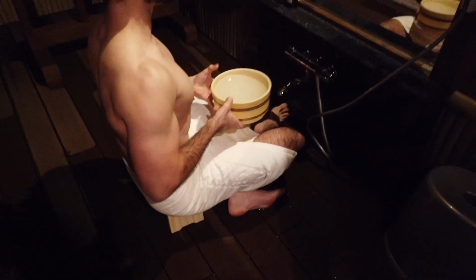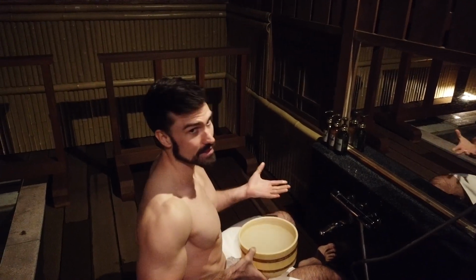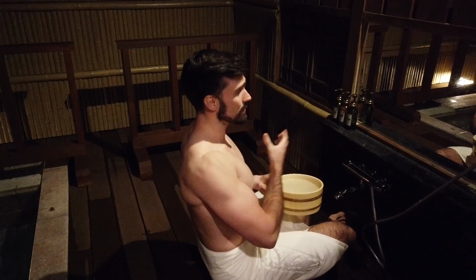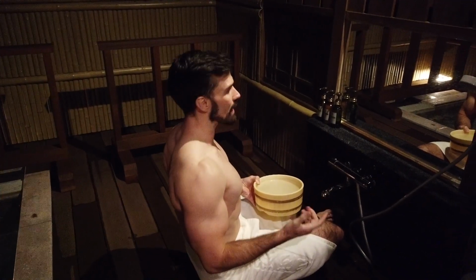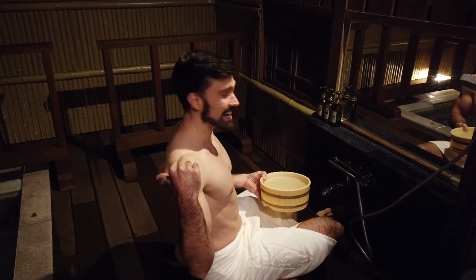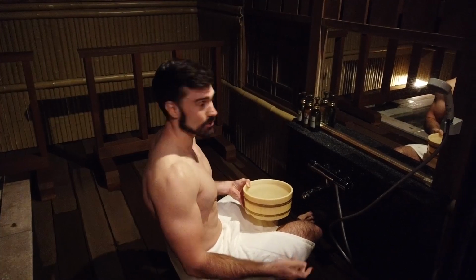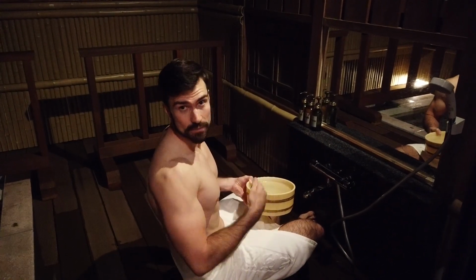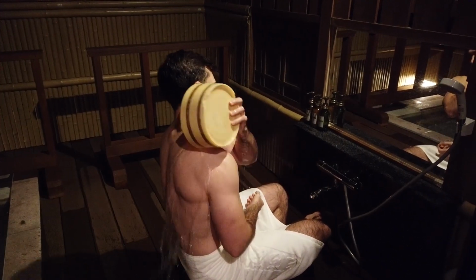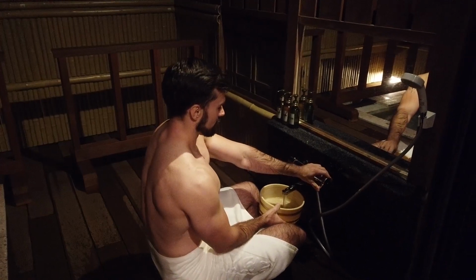Now, you start by generally getting yourself nice and wet, and when you wash, obviously, like you would wash normally, you start at the top and you work your way down. Now, if you're in a larger onsen or in a larger public bath, there's going to be people sitting next to you on either side, and probably people sitting behind you at one of these stations washing themselves. So be careful. Don't throw water everywhere. You don't want to get the people next to you. So, you know, nice and easy. Get yourself wet. Okay, that was the wrong one.